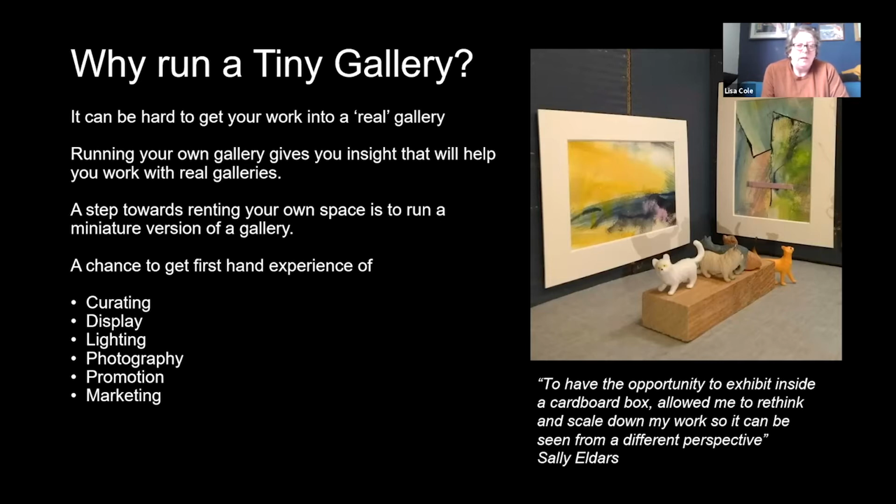So the pictures on the right there are from Sally Elders, and she said that she could see her work from a completely different viewpoint. Because I was using the viewpoint of these tiny plastic cats, she could imagine them in a large gallery. And she wasn't the only artist to say that. It gave the artists that I exhibited a unique viewpoint of their work. And it also taught me how to curate, how to display.